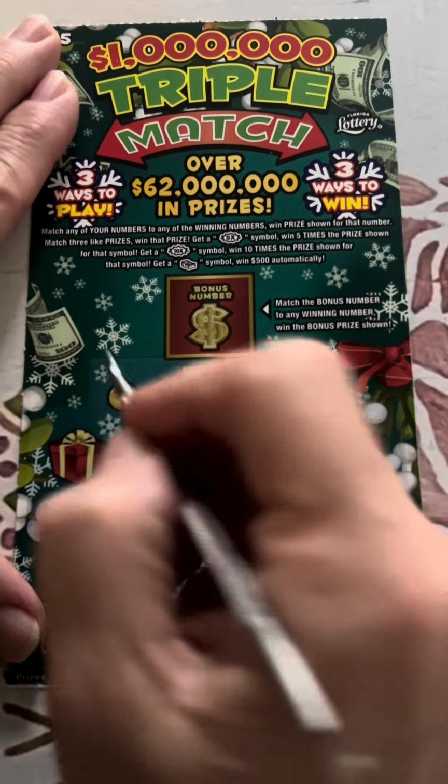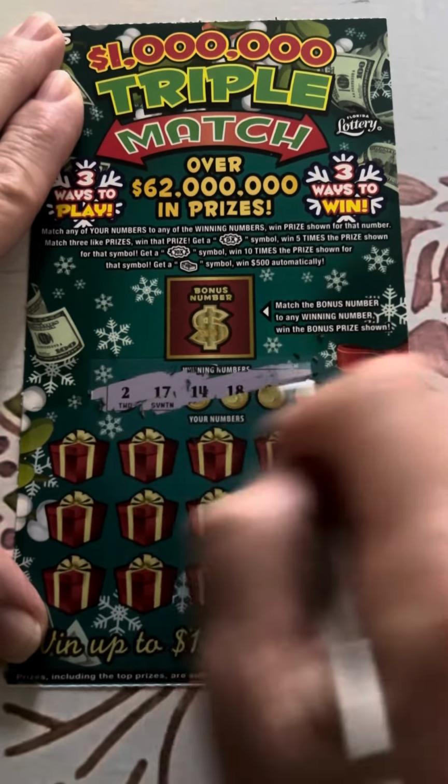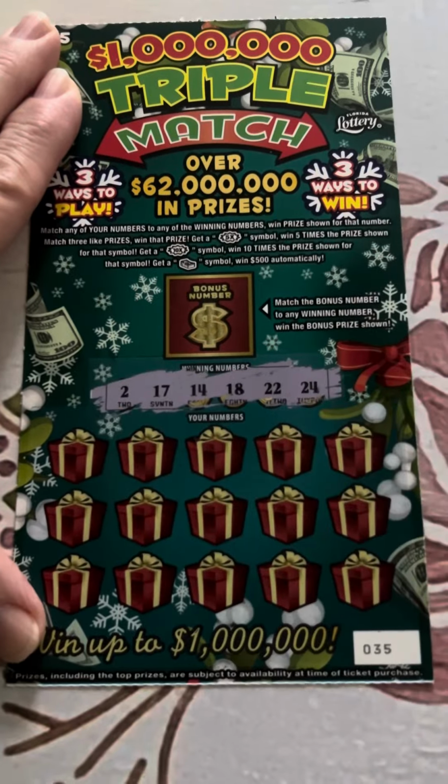Let's see what we've got. Now that I've explained all the ways to win, let's see what we've got. And last time, I did a little tally sheet as I went through the prize amounts. And that seemed to work out well because I didn't miss anything. And it was easy to keep track.